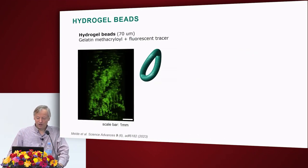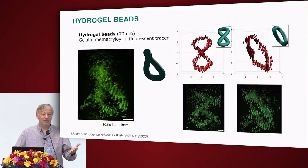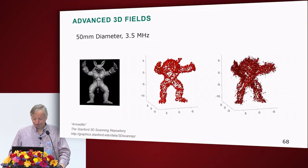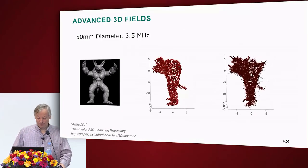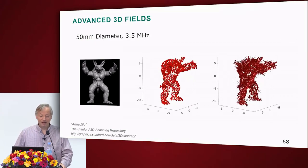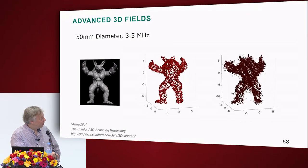And here are some more shapes with hydrogel beads and even cells, which we can then take in a gel and assemble in one shot. And how far can you go? This is Armadillo from the Stanford 3D scanning repository. And we can fill the volume, but then we wouldn't see anything. So we've made points on the surface.